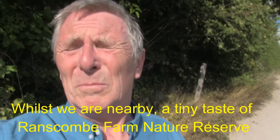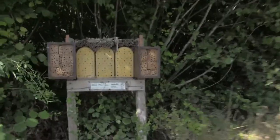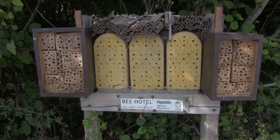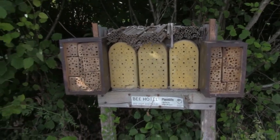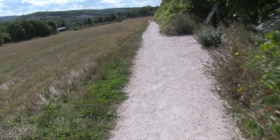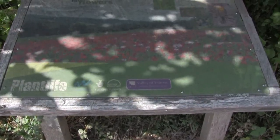So here we are on Ranscombe Farm Nature Reserve, and we've got to be very quiet now because I've just found this. Shh. There we go, look, a bee hotel. I suppose you could call it a B&B. Or maybe not. There you go, a sign there's been there a little while, hasn't it? A bit weather worn.